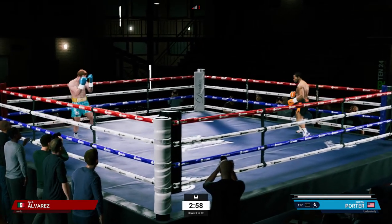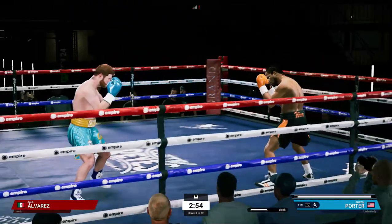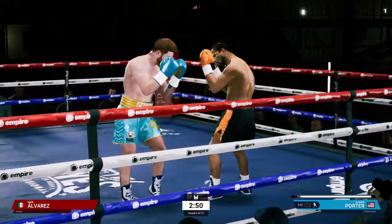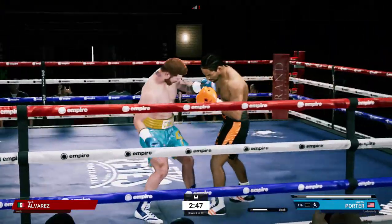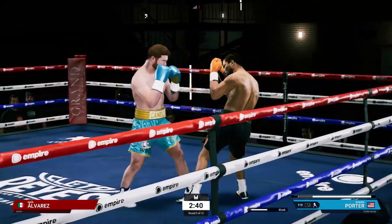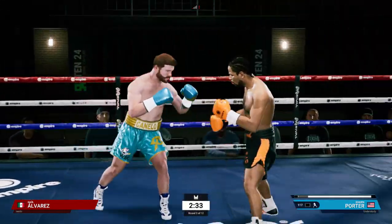And there's the bell for round two. Well, there's no doubt about who won that last round. Let's see what he has for us here in the next one. That counter shot lands. Catch and shoot with the left counter. Good job. They exchange punches.